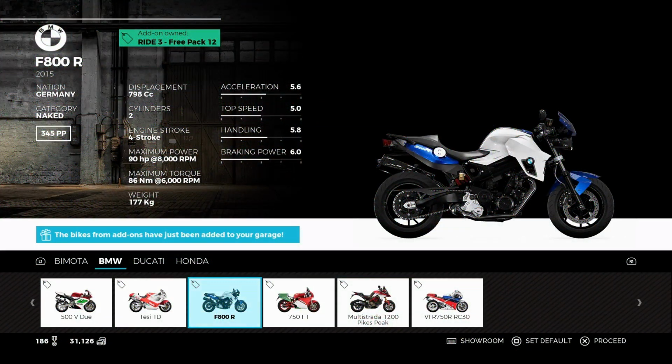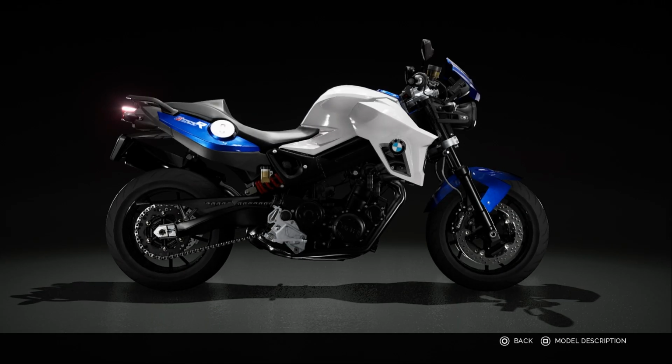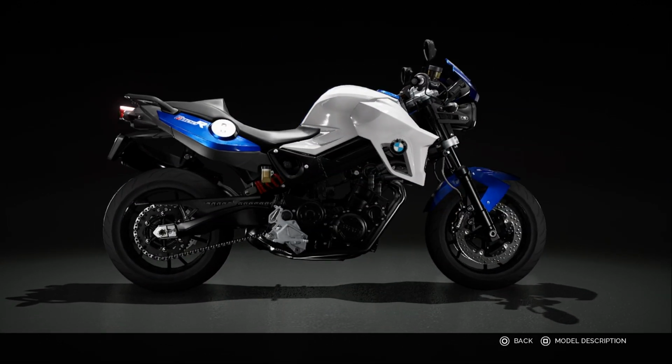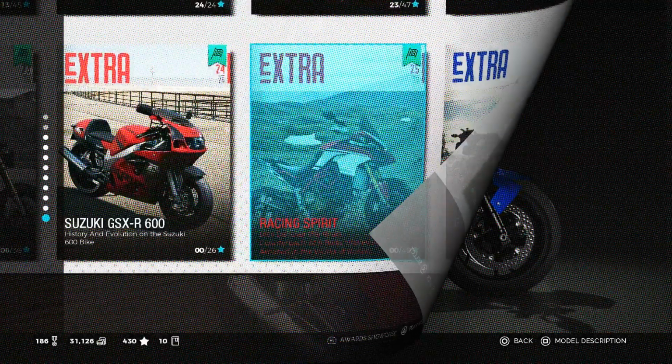Right, so this is free pack bike 12, and this is the final free pack bike that you're going to get on Ride 3. This is the BMW F800R. This has an acceleration of 5.6, top speed 5, handling 5.8 and braking power 6. This has its own 5 events, and I've done this together because I hadn't opened this when I opened the DLC. But anyway, we will be testing that bike out at some point as well.